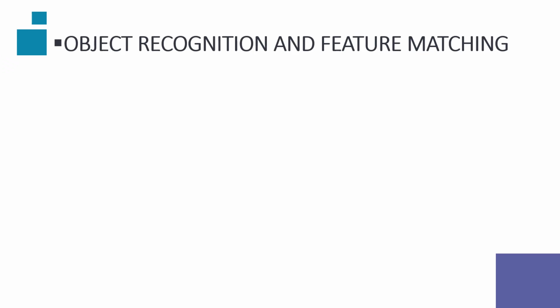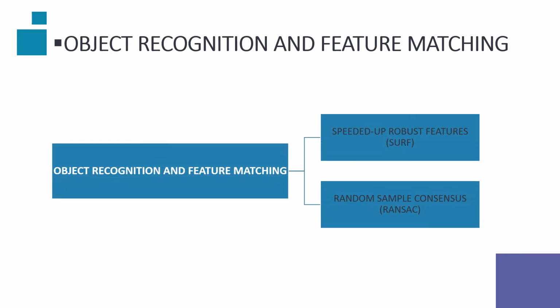And object detection and recognition can be done using computer vision, whereby an object will be detected in an image or the video sequence. Object detection can be divided into three aspects. One is appearance based, the second one is color based, and the third one is feature based. And for this we have some algorithms. One is speeded up robust features, the second one is random sample consensus. The first one is also known as the SURF algorithm.